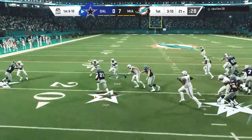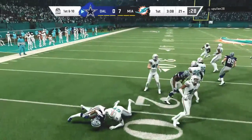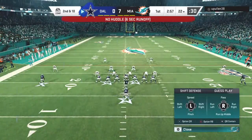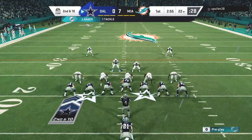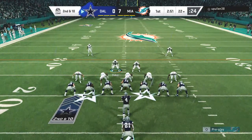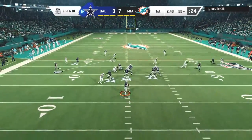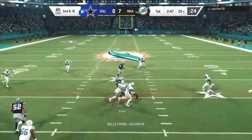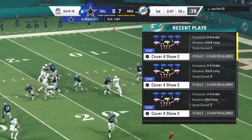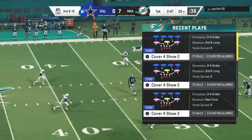They start on the ground with Elliott. And just no chance of turning the corner. He can only get back to the line of scrimmage. 2nd and 10 coming up. Throwing on 2nd down. Prescott. And that's going to be incomplete. A lot of contact, no call, and it's 3rd down.